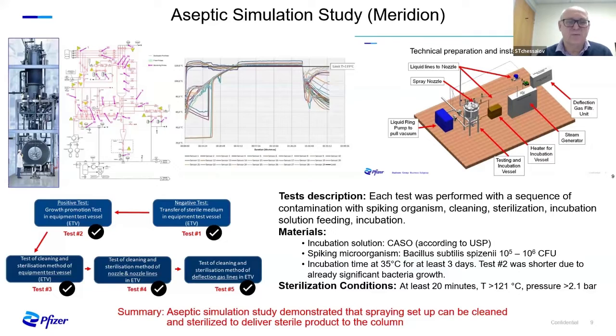In test number 5, the last one, in addition to that, we also contaminated deflection lines, and all this process was done exactly as in all previous tests, except that we held for about, I think, 7 or 8 days at 35 degrees Celsius, to make sure that nothing grows at all. So we demonstrated that the product can be made in an aseptic way.